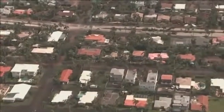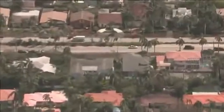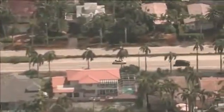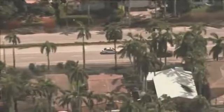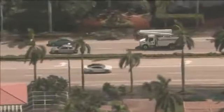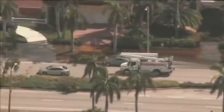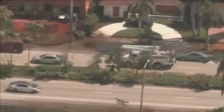Well, there are quite a few folks out on the road. We were in the area of Flamingo and off of Sheridan Street, and I can tell you there's a Publix that was doing land office business out there. It was wide open, as we have a truck come through the shot. They have power out there, and along with power, they have all the supplies and stuff that folks are going to need.